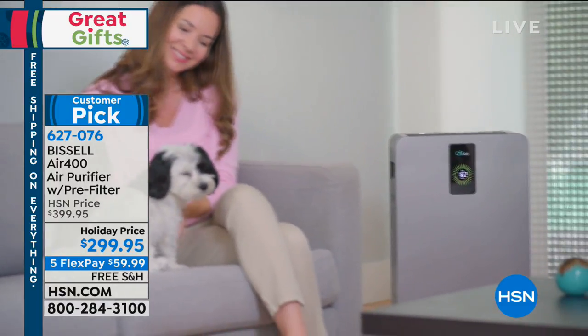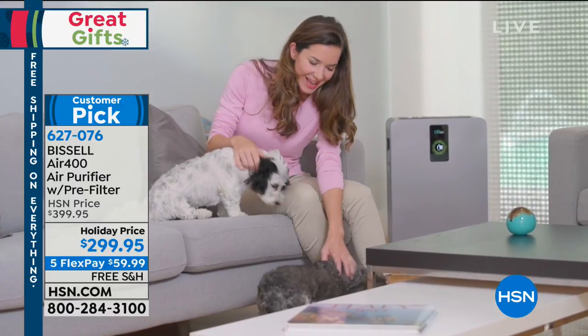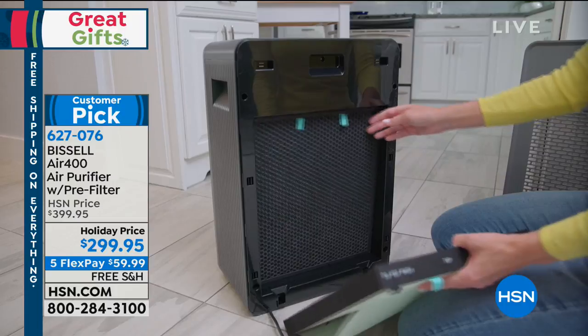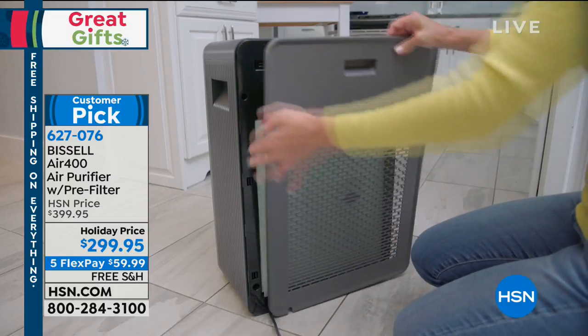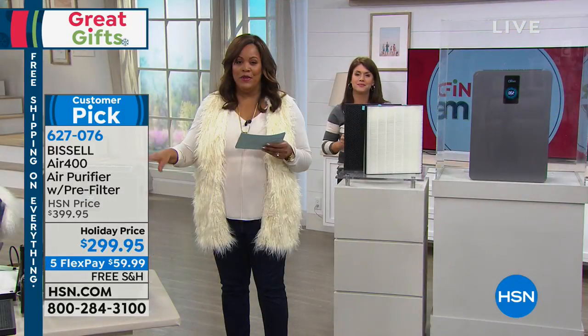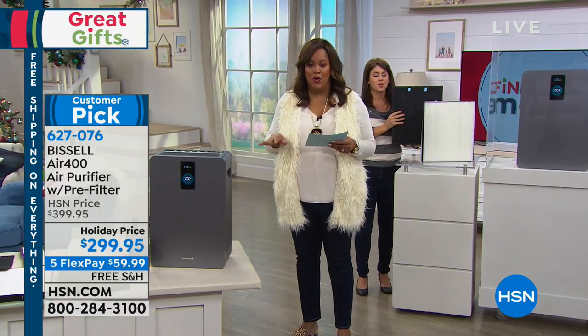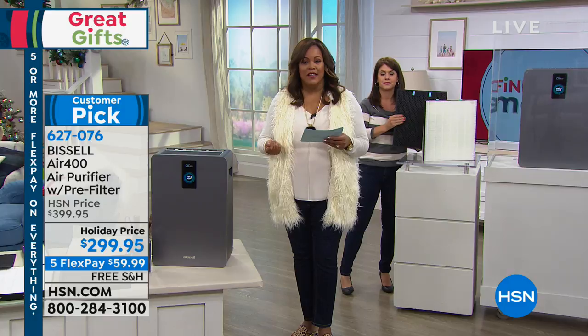This is a 4.5 stars. Read the reviews. One lady was talking about how she always went to her mom's house and her mom was a smoker. She got tired of smelling like smoke every time she left. Well, she got the Air 400 air purifier, and when she put this in her mom's home, she finally left and did not smell like smoke anymore. It's amazing. And other reviews talk about how their allergies instantly improved.